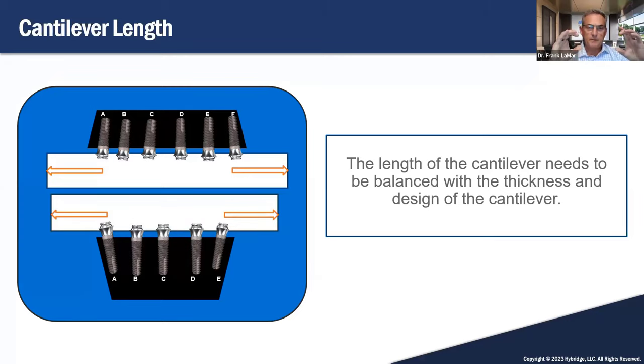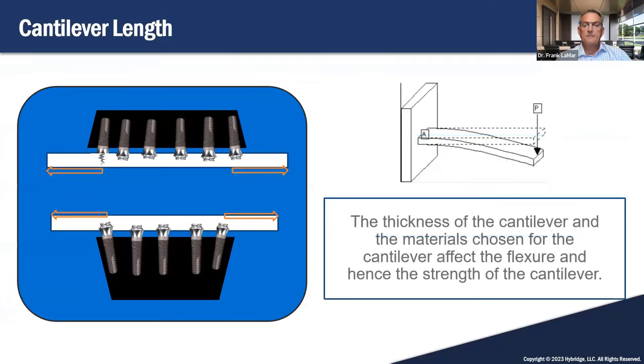And so the shorter the cantilever and the thicker the rectangle or the prosthesis, obviously the less likelihood that you're going to have any sort of a fatigue or a fracture. And so if that interarch space gets narrow, even with the same cantilever length, then what you're going to find is that you're going to have an increased likelihood of flexure and or fracture. And we found this happened often in our early days.